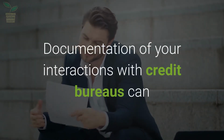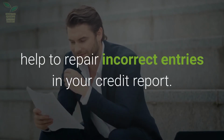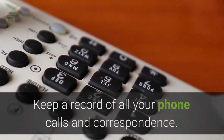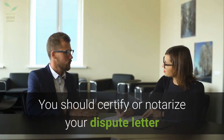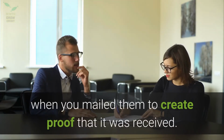Documentation of your interactions with credit bureaus can help to repair incorrect entries in your credit report. Keep a record of all your phone calls and correspondence. You should certify or notarize your dispute letter when you mail it to create proof that it was received.